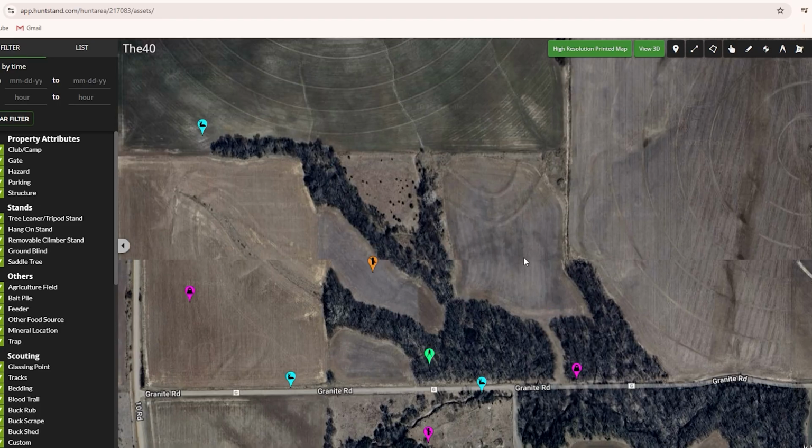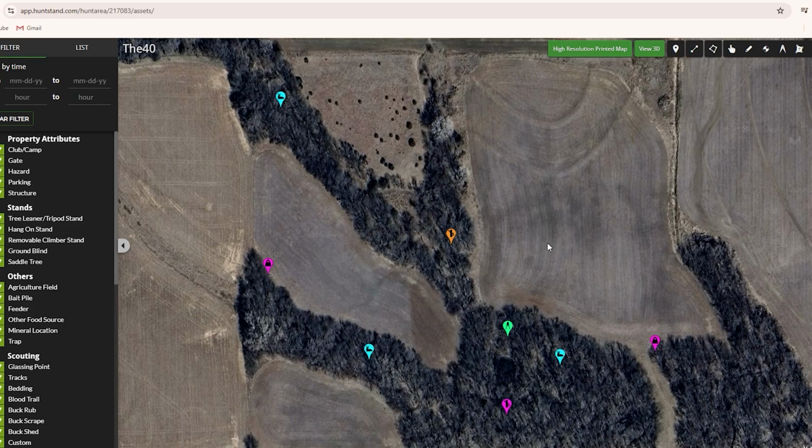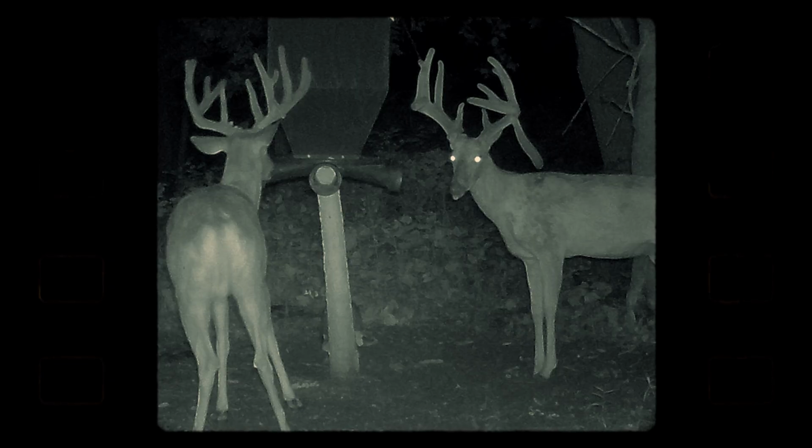One of the farms we have in Kansas is a little 40-acre piece. Every single year, there seem to be some of the biggest bucks on or around that little 40-acre piece, and we can never seem to get them killed. It's just a very hard 40 acres to hunt. It's hard to get in and out. The access is not great.